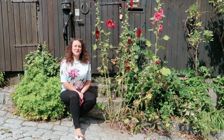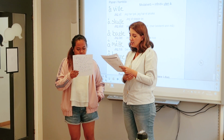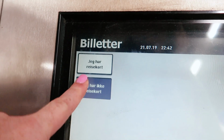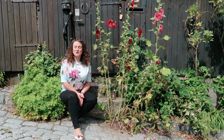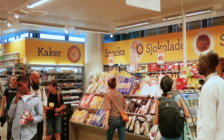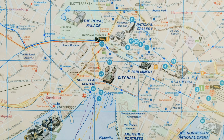Part of learning a language abroad is that you are constantly surrounded by the language, and you can't get that sort of exposure at home. So outside of the classroom, you have every opportunity to put what you've learned into practice. Say, for example, you go to a restaurant and you order food, you need to use the language. You want to go shopping at the supermarket, you need to buy something, or perhaps you're lost and you need to get directions from someone in the street.